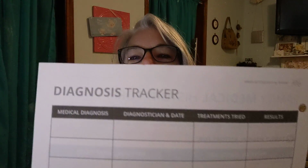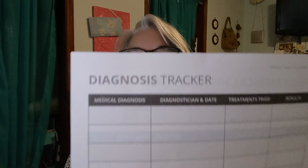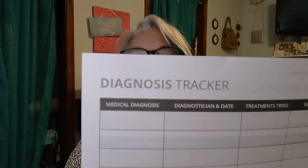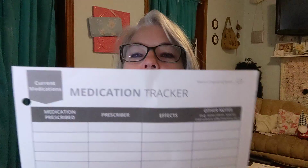And diagnosis tracker. When you go to the doctor, you take this sheet with you. You don't even have to take the whole thing. Take this with you and write down little notes about what the doctor said. Medical diagnosis, diagnostician and date, treatments tried and the results, and medication tracker is a good one to have. It has medication prescription, the prescriber, the effects, and other notes.